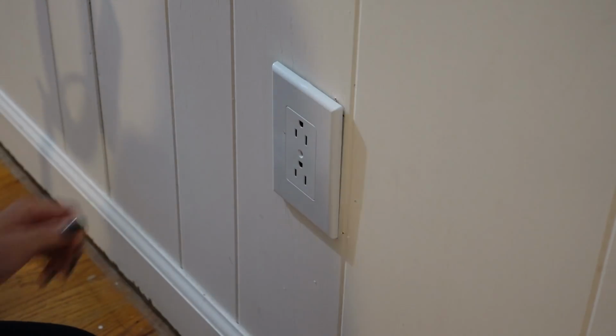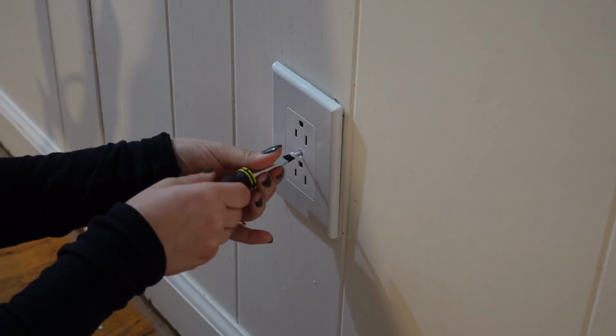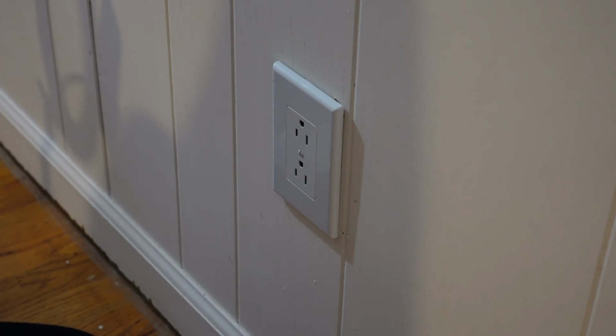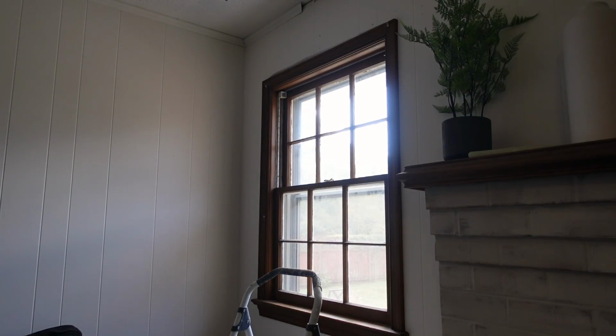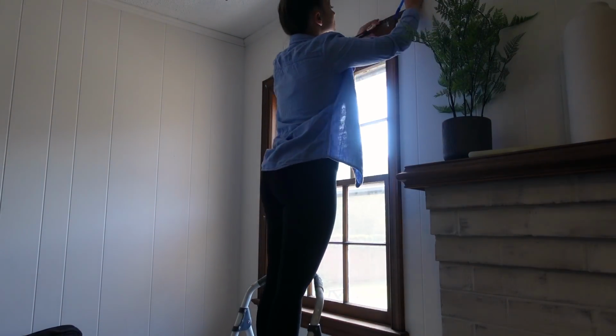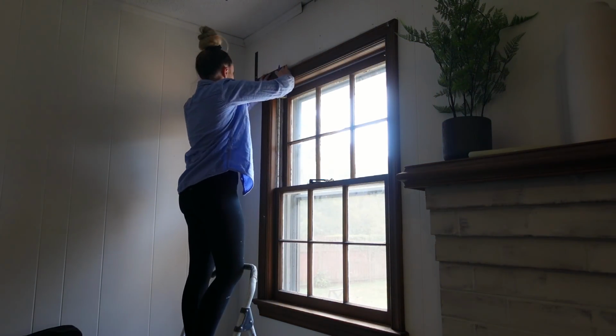I do have them linked in my Amazon, but you can also pick them up at Lowe's. They're renter friendly because you could just keep the old faceplates and put these on while you live there, and then screw the old ones back on once you move out. So I love that. Also, I had to take down my quick hangs and my busted curtain rod.